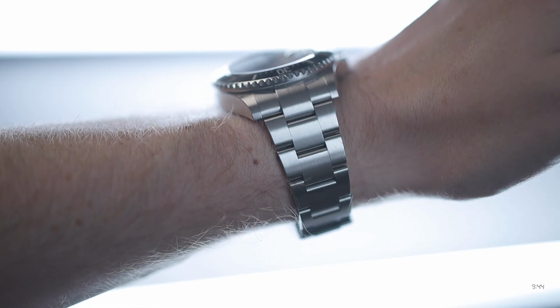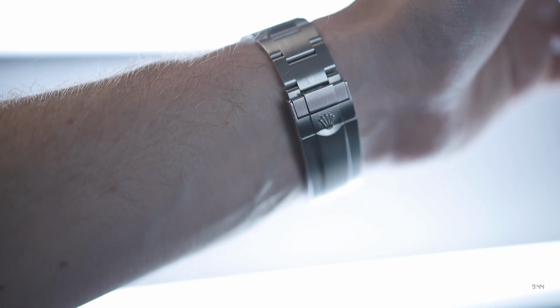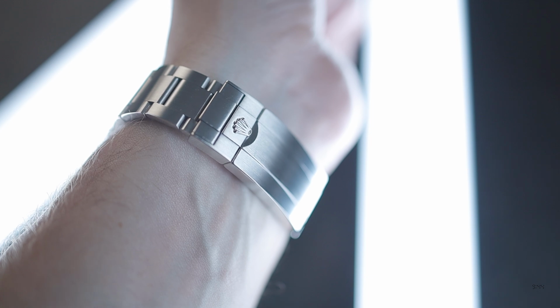The feel of the bracelet on the wrist is simply otherworldly. It's so smooth it feels like it isn't even there, apart from the weight of course. Without question, this is the best clasp in the Rolex lineup and probably the best in the entire watch industry.